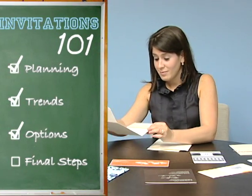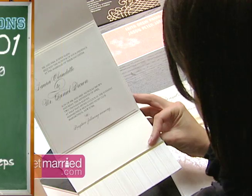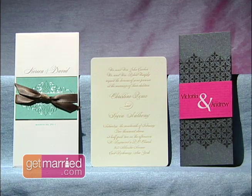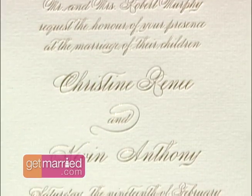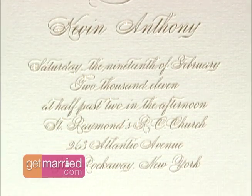Give yourself enough time to check your wording, think about your wording, do a little research. We have a lot of non-traditional family units out there, so a lot of the traditional wording does not necessarily work for everyone. And definitely when you receive your invitations, just make sure you double check everything and give yourself enough time so that if something has happened, you have a buffer and you're not panicking.